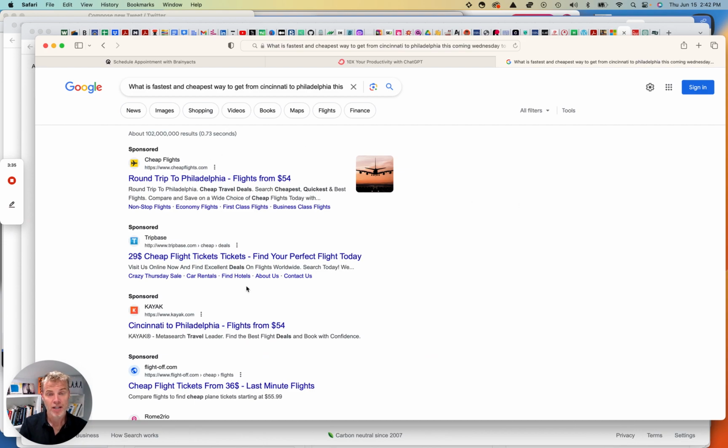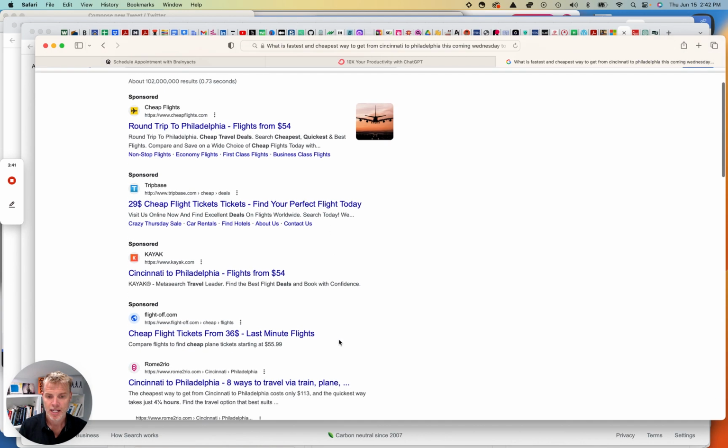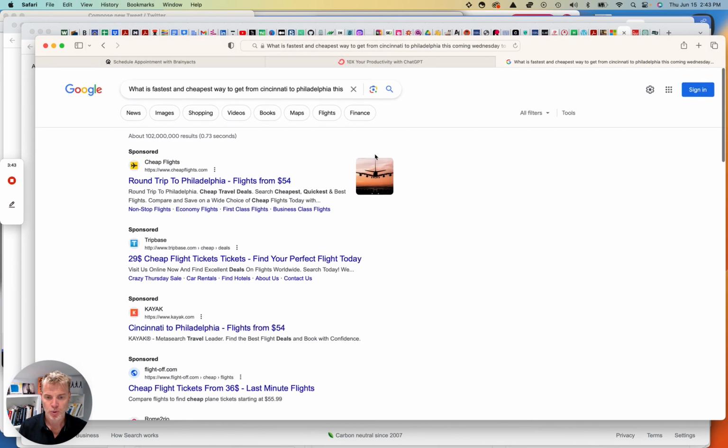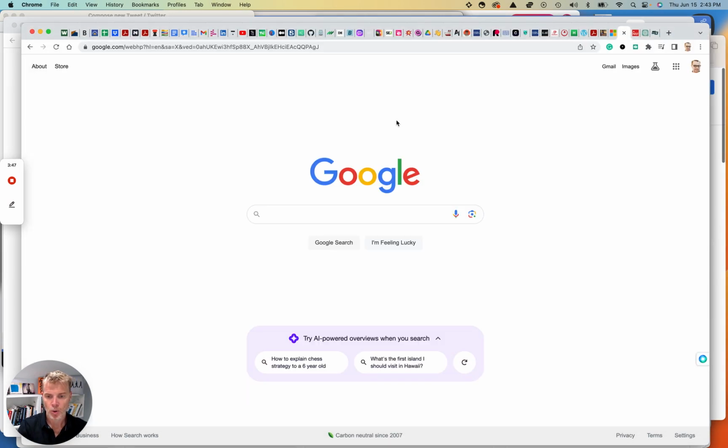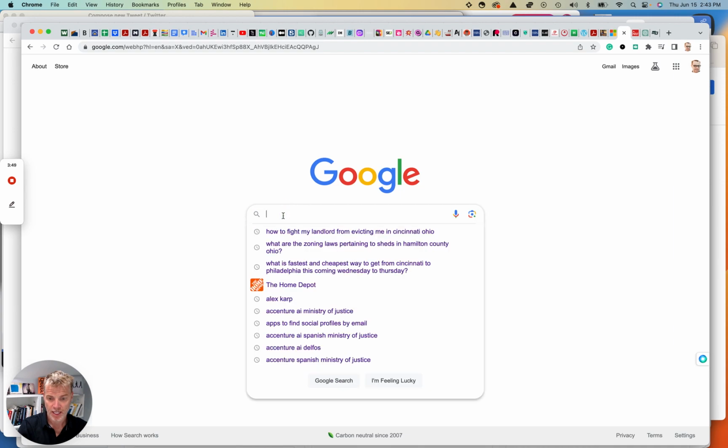So here is a typical Google search window. I just said, what is the fastest and cheapest way to get from Cincinnati to Philadelphia this Thursday? And I get a typical sort of search experience. Let me go to the updated Google.